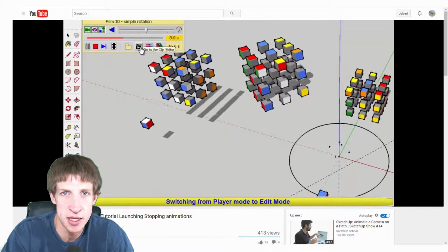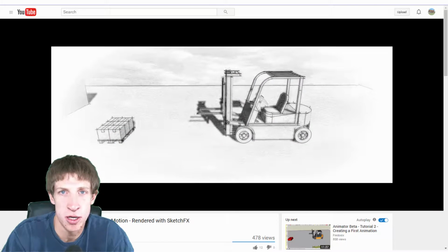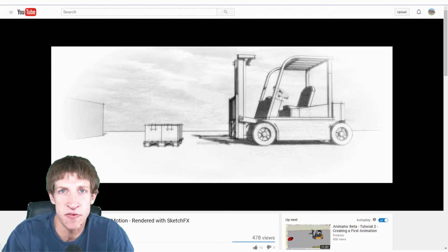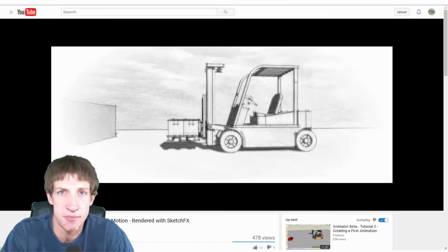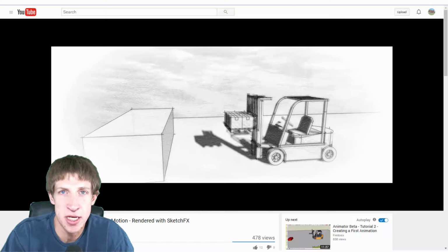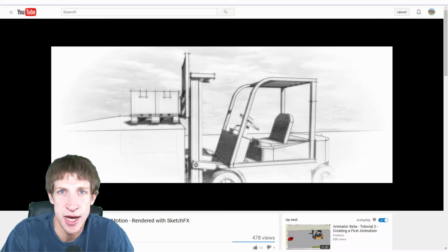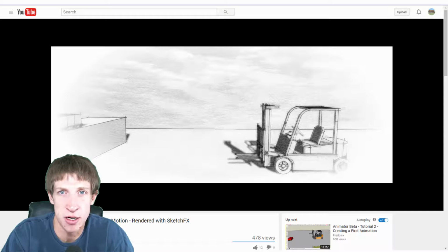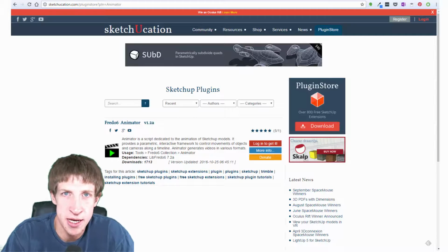Once you've done that, you can export them to rendering software like TheRender or Twilight Render or SketchFX and create actual photorealistic animations straight out of your SketchUp models. I don't think it's an overstatement to say this is a huge game changer for SketchUp, because it gives you access to a complete world that up until now you had to go to a completely different software to do.